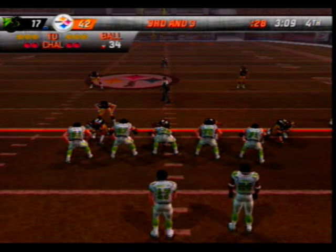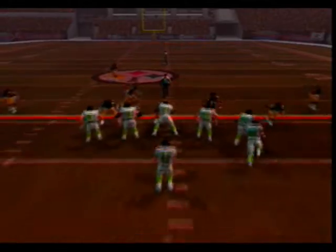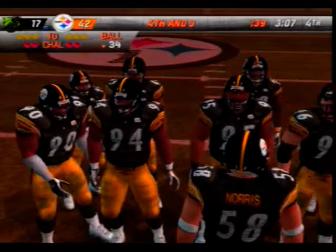3rd and 3. Ball on the 34-yard line. Hamilton back in the shotgun. Gets the pass off. Pass is incomplete. He fires the pass, but it's overthrown. I don't think that guy could hit the water if he fell out of the boat.